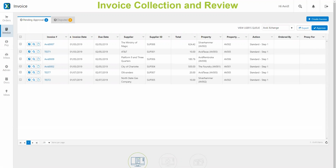Users will have easy access to all the pertinent data, from the invoice number, supplier ID and name to the amount. So those users, maybe they don't need access to the accounting system. They don't need to make any changes in the accounting system. They just need to look at invoices that come in. This is a perfect way that they can have access to the AvidXchange portal for that invoice review, but they don't have to have access into the accounting system and have to pay for that user.